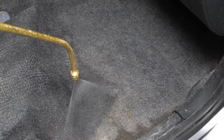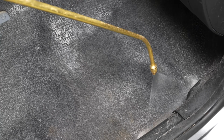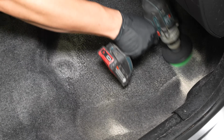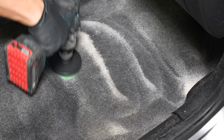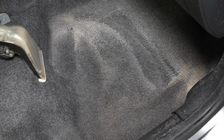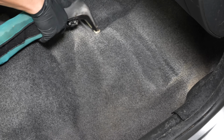Okay, well as I continue working on the carpets here, just like I suspected earlier, they're cleaning up really well, and it's not taking a whole lot of effort either. I'm not saying that I like this carpet or anything, because let's be clear, it's still incredibly cheap and thin, but from a cleanability standpoint, it's fantastic, and I honestly don't know why more manufacturers aren't using something like this in today's vehicles.